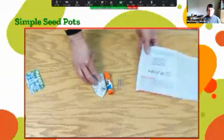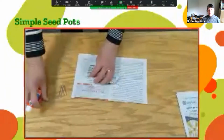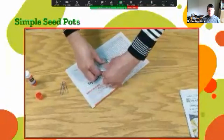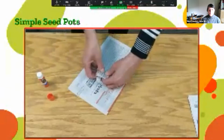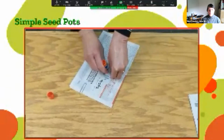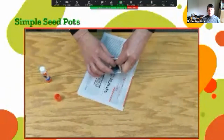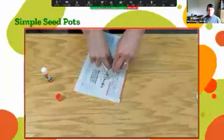Now grab your glue stick and glue one of the flaps to the side of the pot. Slide a large paper clip over the flap to hold it down until the glue dries, about 10 minutes. Then flip over and secure the flap on the other side of your pot. Put your fingers in the opening at the top to open your pot and flatten the bottom.